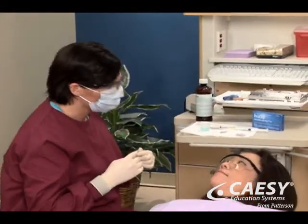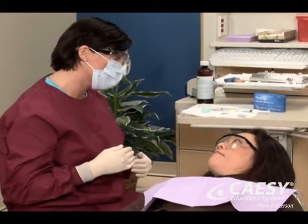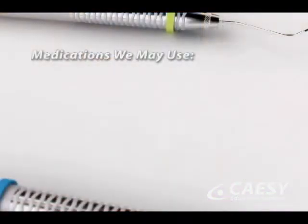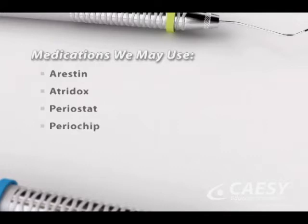After your scaling and root planing procedure, we may administer medication to control the infection and promote healing. Depending on your particular case, we may use Arestin, Atradox, or Periostat to administer antibiotics, or Periochip to deliver chlorhexidine.